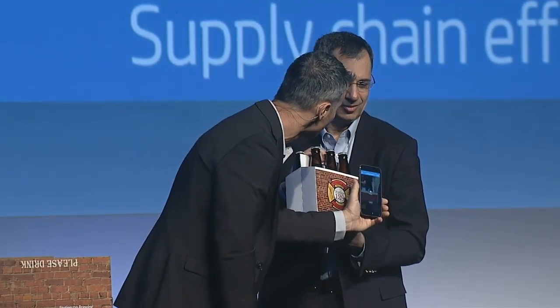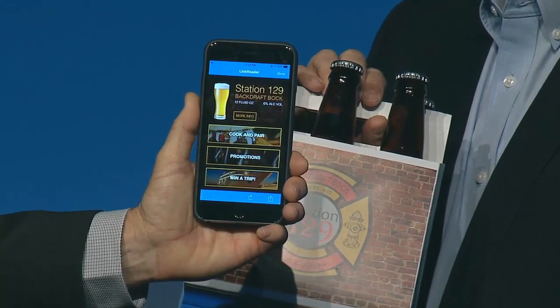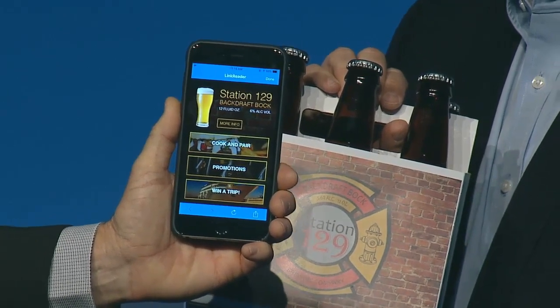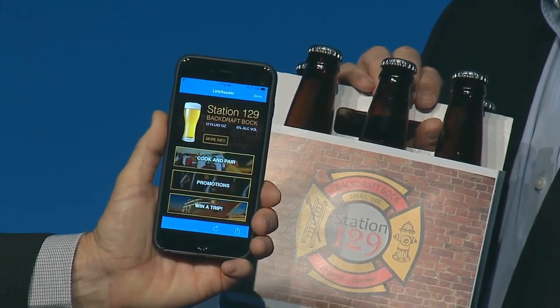At a different time, now that you've purchased the product, you might get information about, okay, now it's at home. Well, how might I enjoy this? What might I cook it with? Or are there other promotions? Maybe I'm a regular buyer of this. There can be some preference-based payoffs as well that can result from that same package.